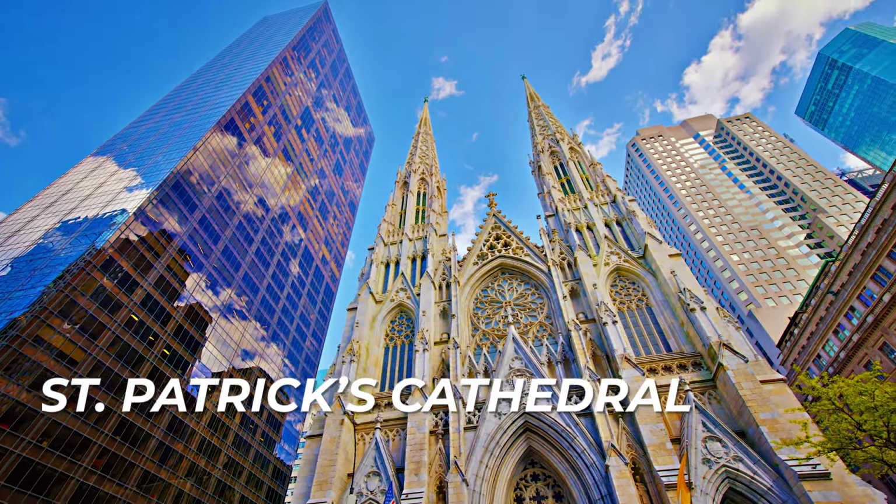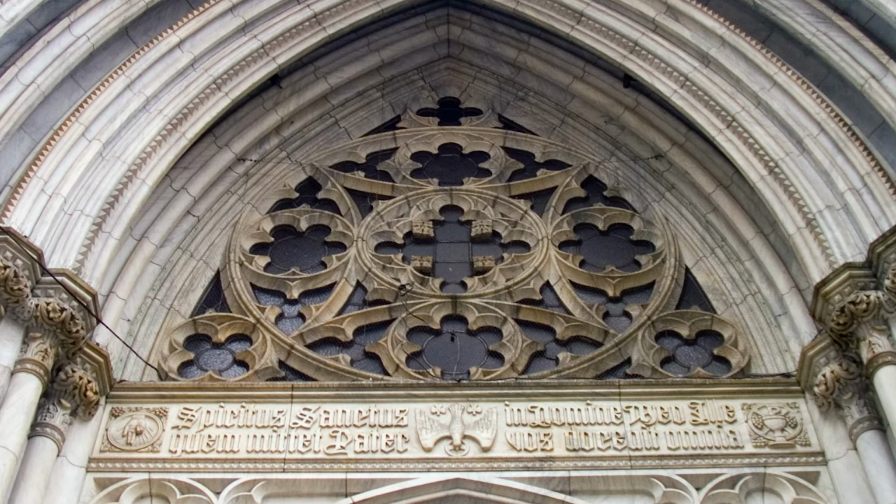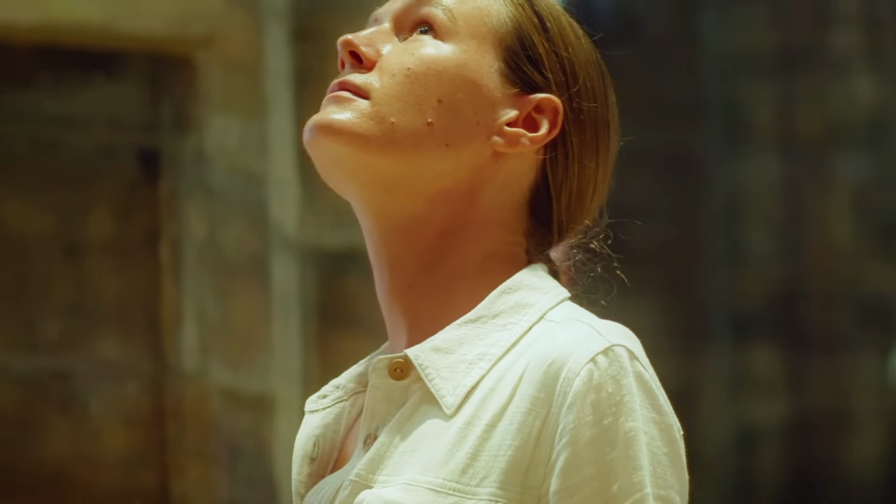Number 11. Visit St. Patrick's Cathedral, the largest Gothic cathedral in the US. Check out the ornate 9,000-pound bronze door designed for anyone to open it with one hand.